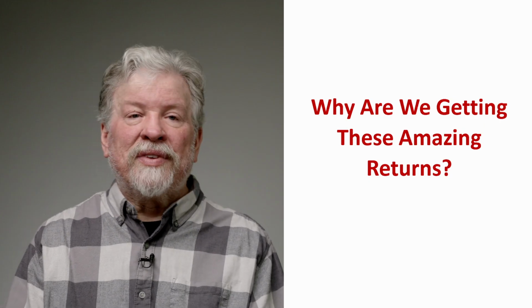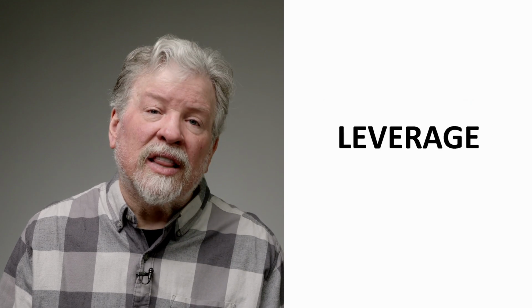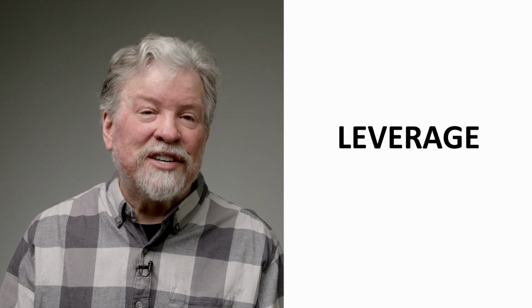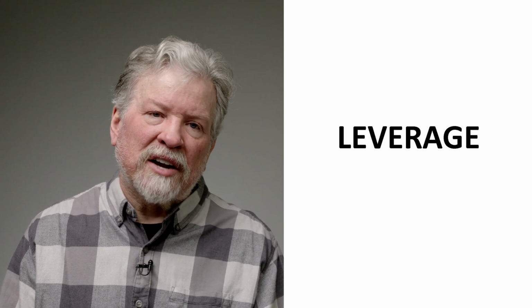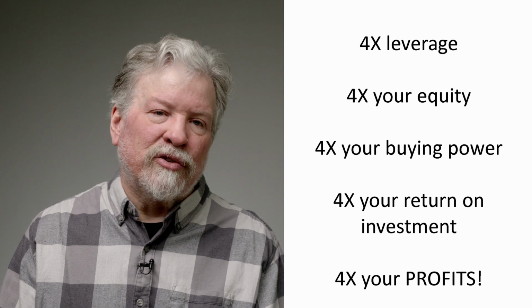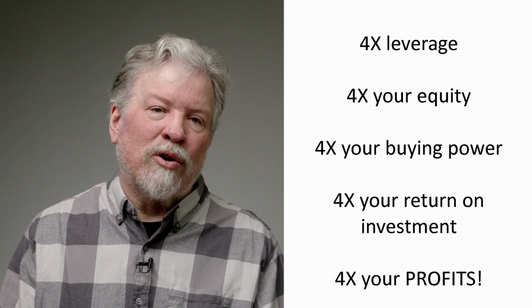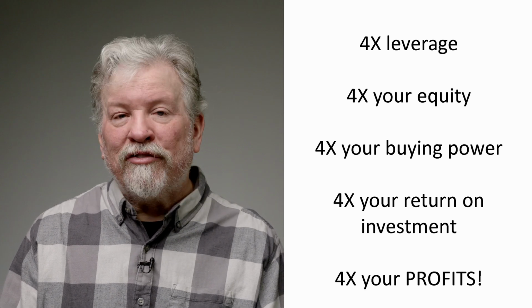Why are we getting these amazing returns? One word: leverage. That one thing. Beautiful real estate leverage. You sure can't do this kind of massive leverage with stocks. 4x leverage, 4x your equity, 4x your buying power, 4x your return on investment, 4x your profits.